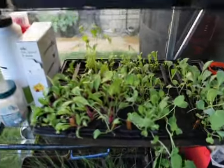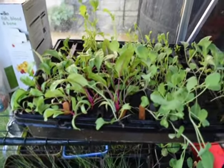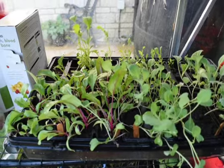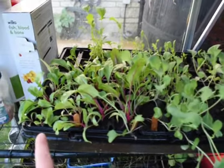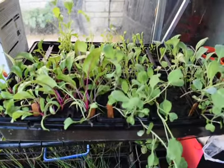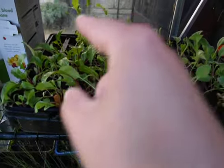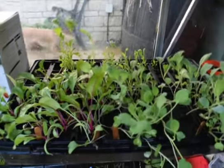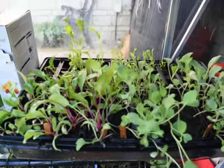Down here I've got mostly brassicas, although these are charred, and they're obviously in desperate need of repotting. So I'd better do that today. I've got beets, chards, I think that's 2 sorts of cabbage and some more sprouts, and then at the back I've got a type of quick growing broccoli and some rocket. But that is obviously crying out for attention.